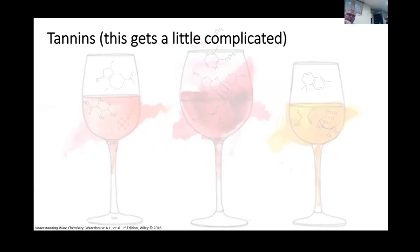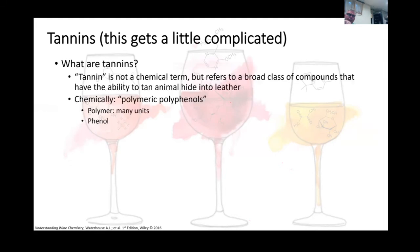Okay, and so we'll go ahead and move on here to talking about tannins. This is probably the area that, if anyone joining is a wine expert or has a decent knowledge of chemistry coming in, hopefully will be pretty interesting to you. Hopefully still accessible to the whole audience as well.